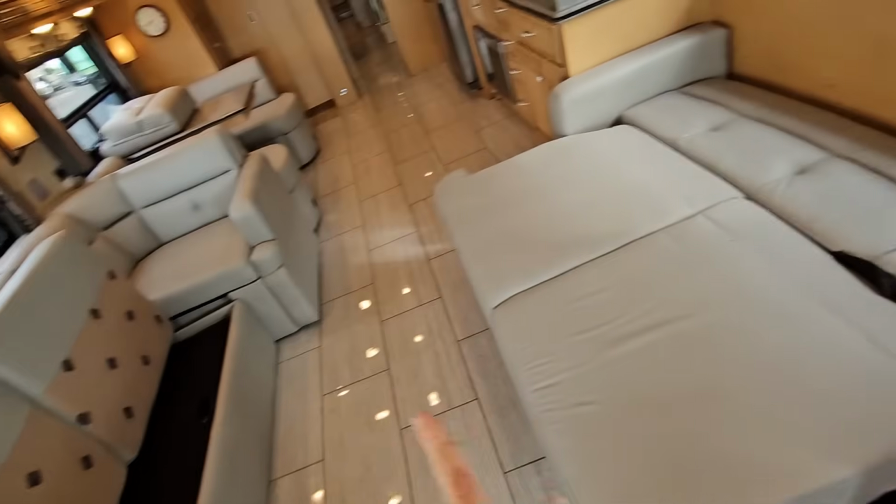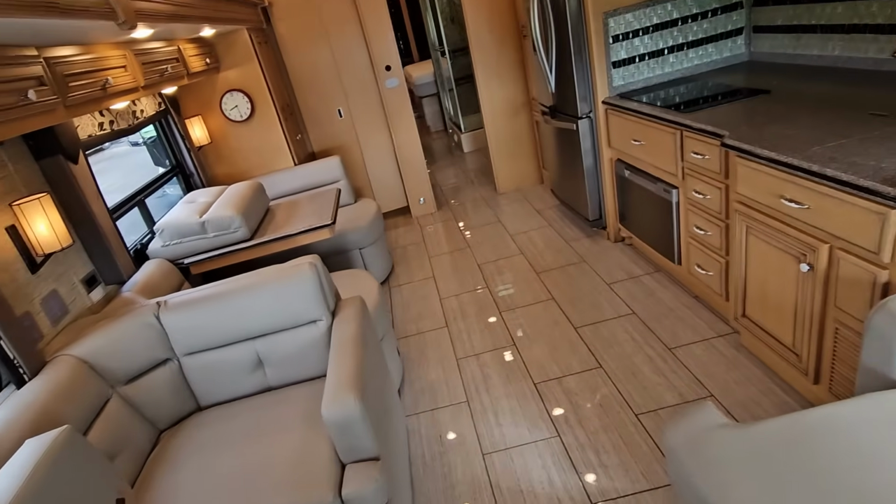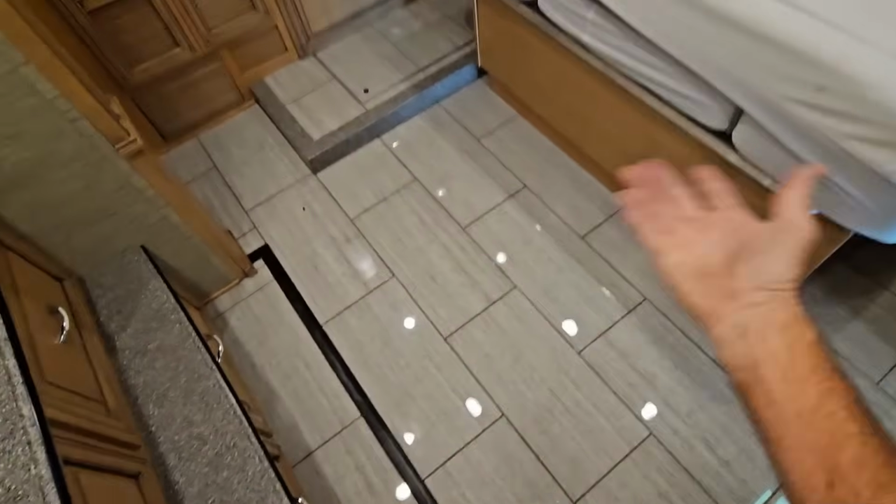So that's 1, 2, 3, 4, 5 beds in this bunkhouse. Now I don't know how much Doug is asking for this. You might want to check his website, sewellmotorcoach.com. I'm still doing the inspection on it, but we might as well take a look at the bedroom, because you have a lot of floor space with the bed in the up position. But let's go ahead and bring it down.